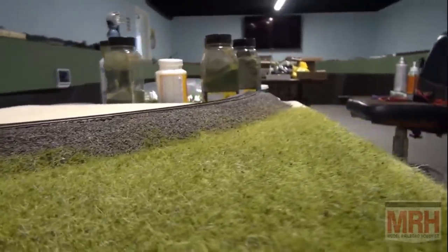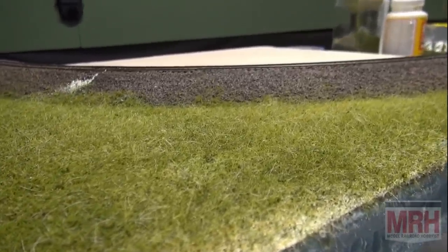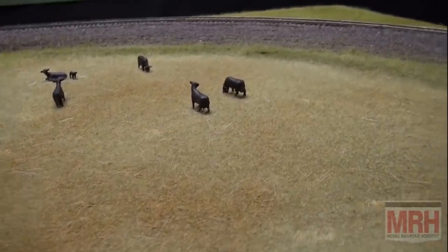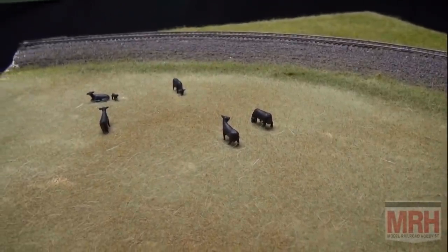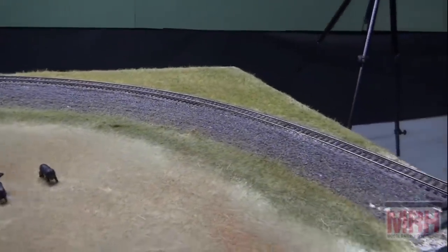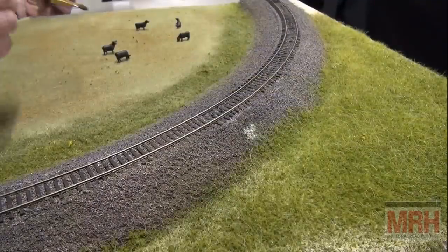Okay, and this is the kind of look that you get. You can kind of see the coarse turf, how it's standing up on top of the static grass. Now on this side, I took some 2mm grass and I applied it. I wanted it to look like a field where cows had been grazing and ate a lot of the vegetation out of the area. And you can see on the edge of the rail, I applied some more of that coarse turf.